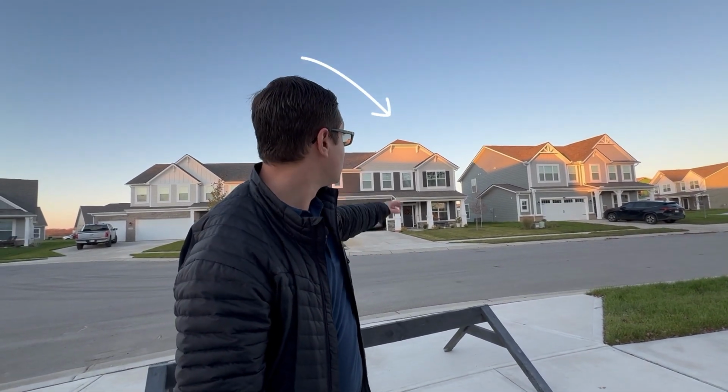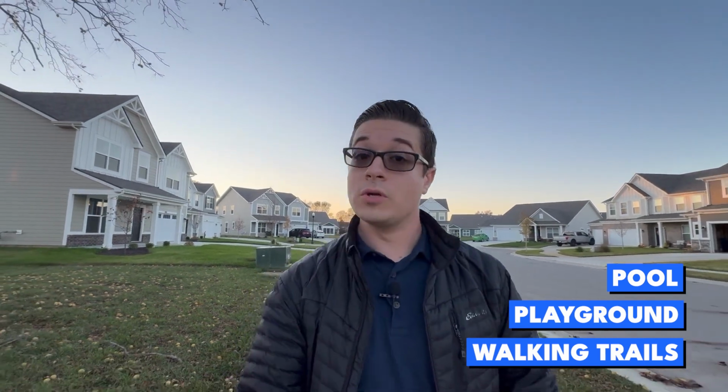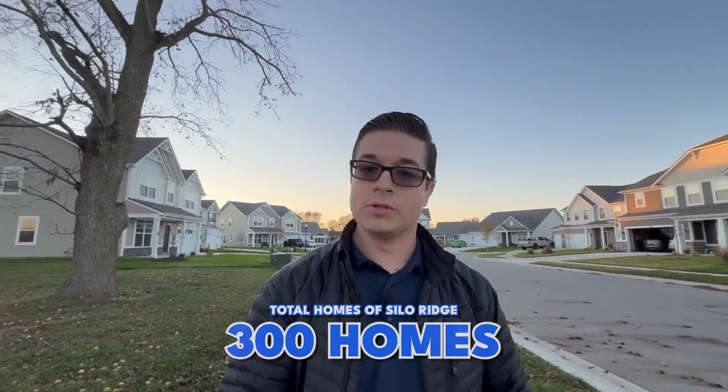And then even behind me, you can see a little bit of a different elevation with this home here. It's got the shake shingles as well. Some of the amenities here in Silo Ridge are going to be, you got a pool, you got a playground for your kids, you got nice walking trails. It is definitely a large community. It's going to be over 300 homes when everything is said and done. They've been building it up for a couple years now, but it's got a ways to go as well.